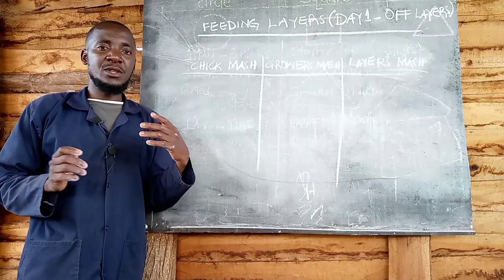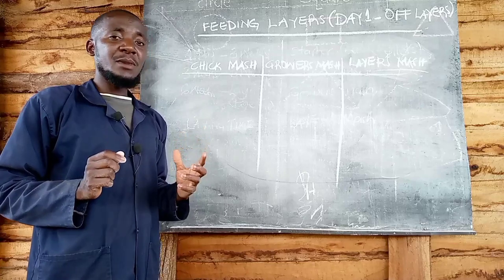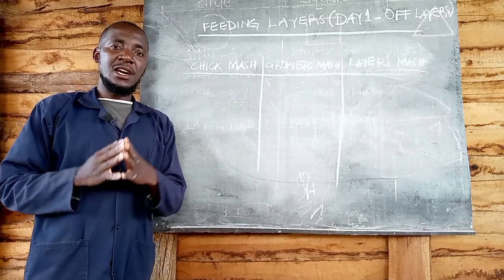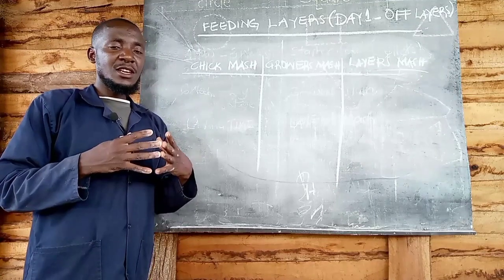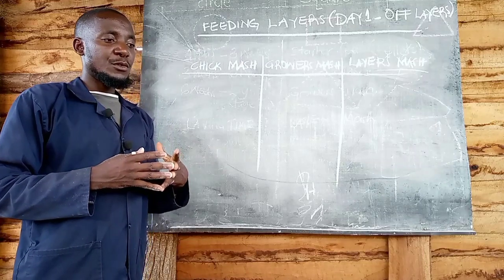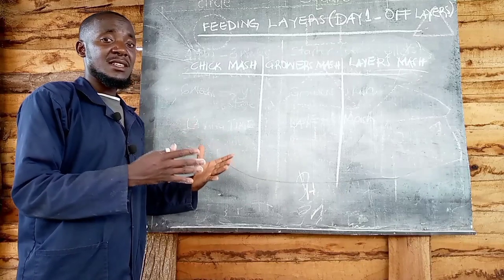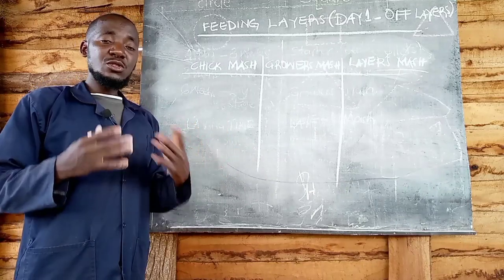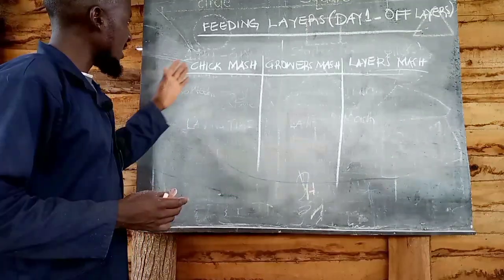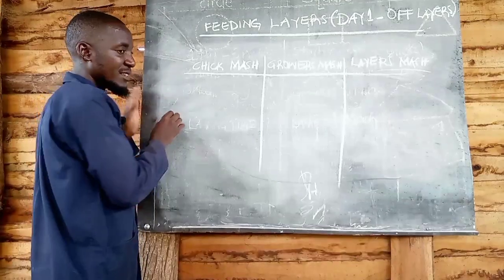Of course, we want to disclose and put up a disclaimer that there are a variety of formulas that are being used outside there by different farmers to make their own chicken feed. Therefore, if you get advice from someone else about how they mix their own chicken feed, don't always assume that the formulas had to be the same. So this is how you make the chick mash. So for the chick mash, you need maize bran.